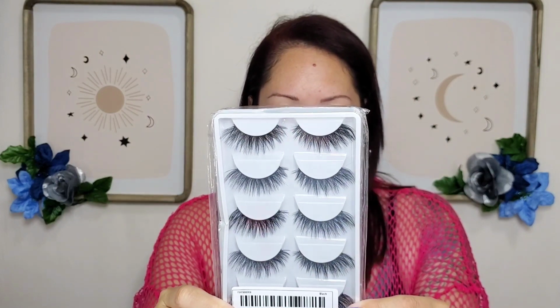Then of course I have to try the lashes, so I found these. It doesn't say name of the brand or anything. I thought the packaging would at least say what the brand was, but I think they're cute. And I noticed that it has a very thin band, so that's good. So I'm super excited about this.